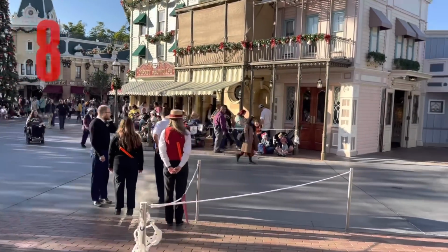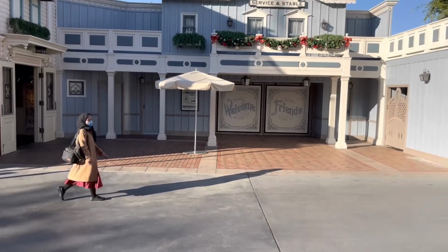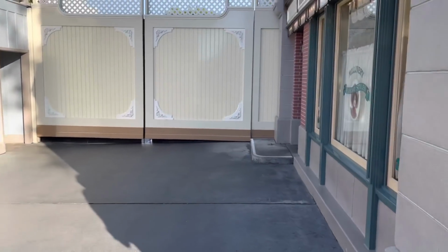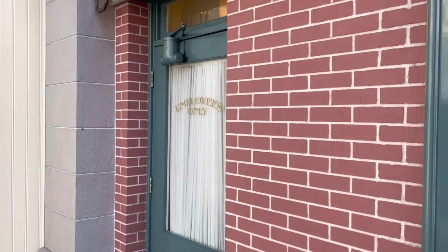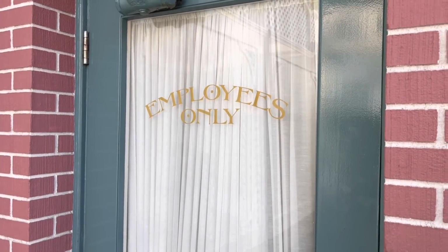For the number 8 best detail of trivia that I like here at Disneyland, you gotta come on Main Street, and then you're gonna walk right here by the service stable, and then turn a hard right. It looks like you're going to this area, but what you want to see is this door right here, right next to the Mad Hatter. This door here says employees only. This is the only place in all of Disney that says employees only, because employees are known as cast members.